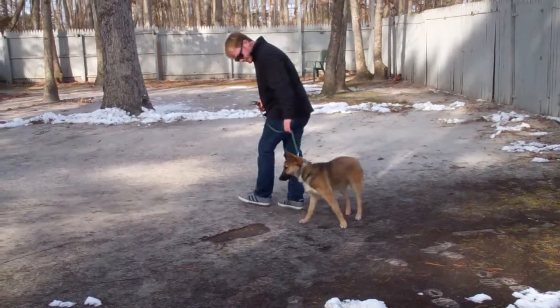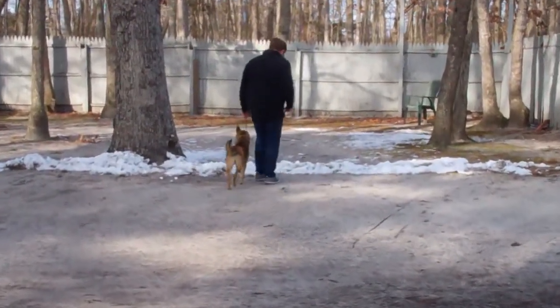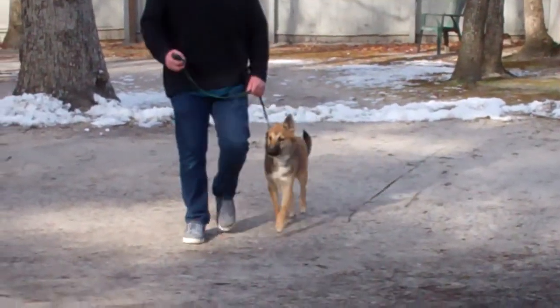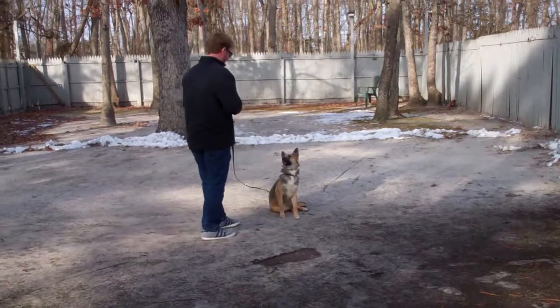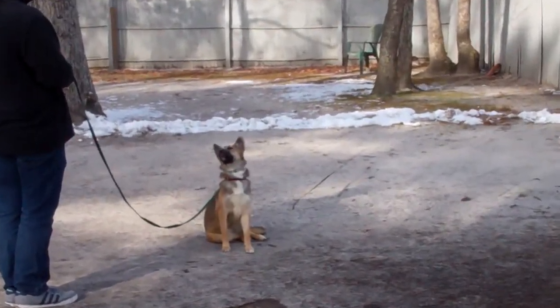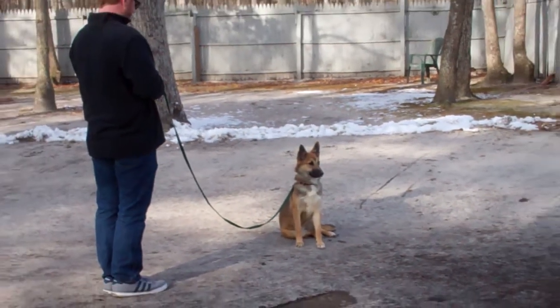Nice automatic sit. So if you're walking down the street and you stop to cross traffic or stop to talk to a neighbor, she should sit automatically without being told and not be jumping all around on the end of the leash. Stay. Rich leads her in another sit stay, and remember to practice your stationary exercises indoors as well as outdoors. She's very, very bright, and she needs something to do with her brain.